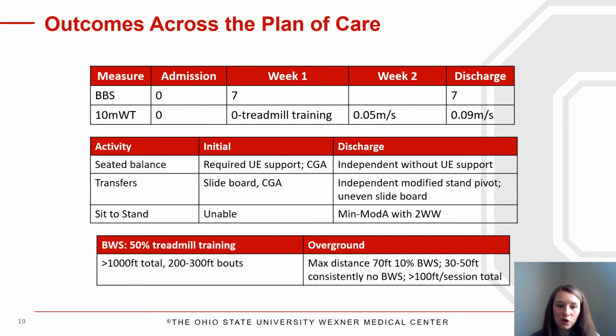And then for bodyweight support treadmill training, I included some of the distances that he was able to complete on the treadmill versus overground just to see the progress during his plan of care. So initially, he required quite a bit of bodyweight support, and he was able to achieve distances over 1,000 feet per session whenever we gave him that much bodyweight support and physical assistance, but in 200 to 300 foot bouts. And then overground, his max distance was 70 feet with 10% bodyweight support and 30 to 50 feet consistently without any bodyweight support. And he totaled over 100 feet per session, but again in those smaller bouts.